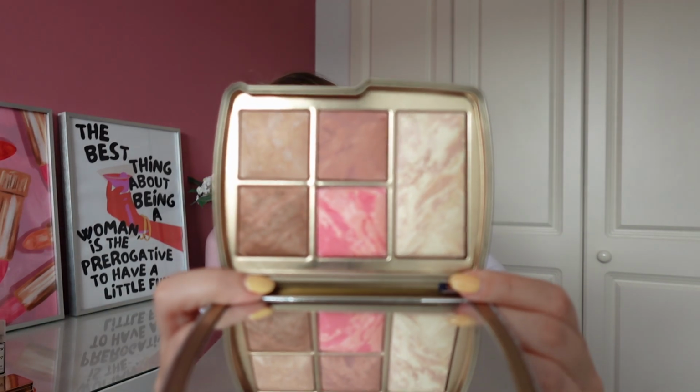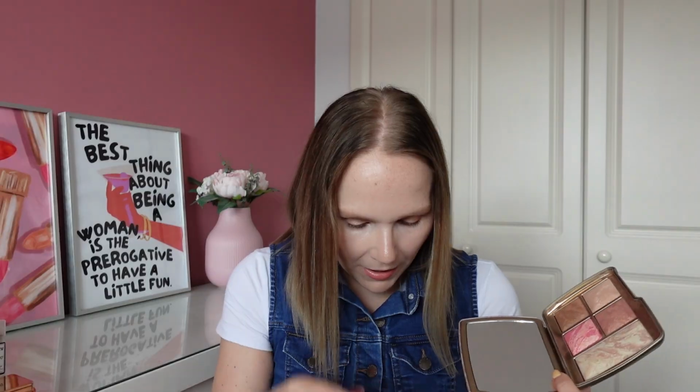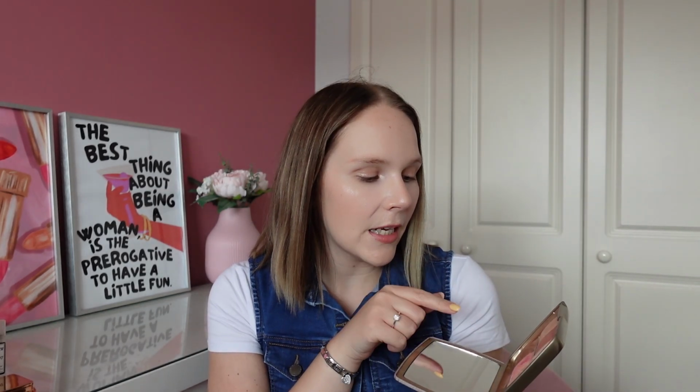So this is what it looks like. And my goal for this one is just to use it 10 times, and I can use anything in here 10 times. I remember loving the blush, and I think I didn't mind the bronzers, but I don't think I was the biggest fan of the powders in here, but I will try it again and see. But I'm bringing this one in for 10 uses.